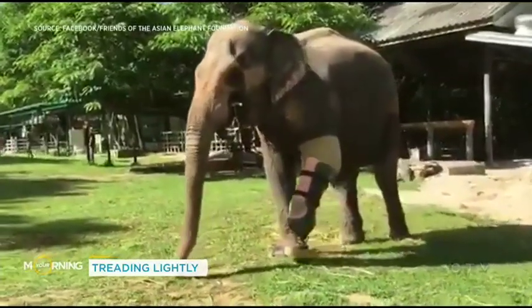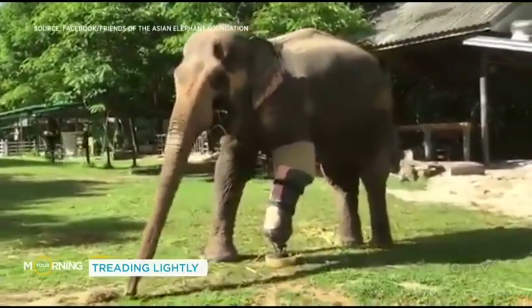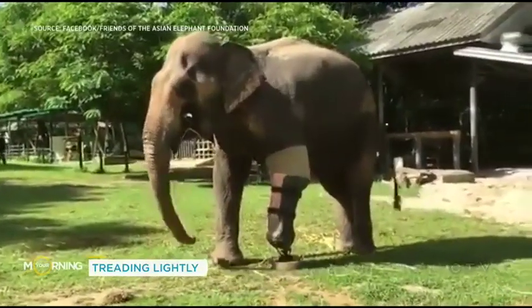Now she's 4,400 pounds, by the way. Wow. Oh. She's doing great. She lives at the Friends of the Asian Elephant Foundation. So this is in Thailand.